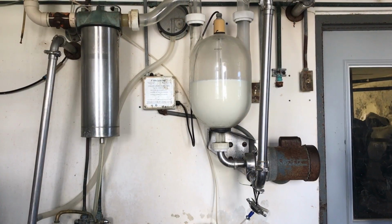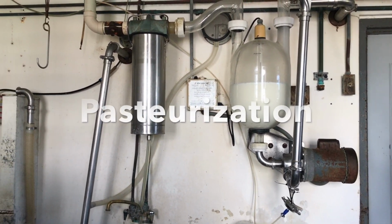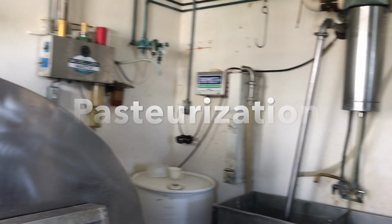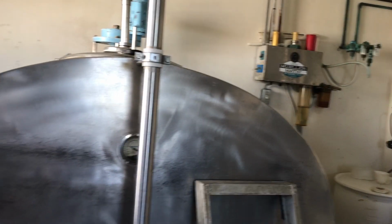In order to make sure that the milk is safe to drink, it must go through a process called pasteurization. Pasteurization is an important part of the milking process that gets rid of any germs in the milk after it comes from the cow so that it is not harmful to us when we drink it.